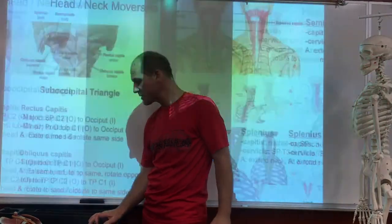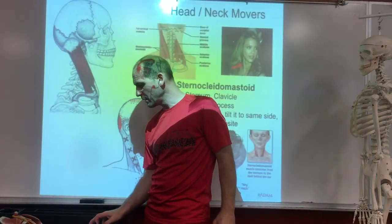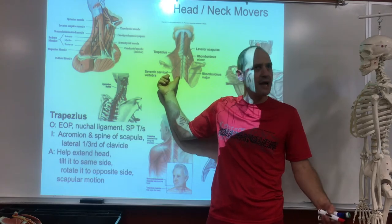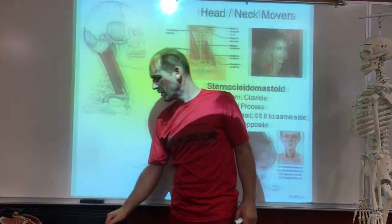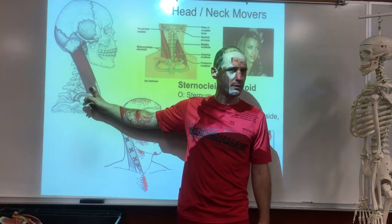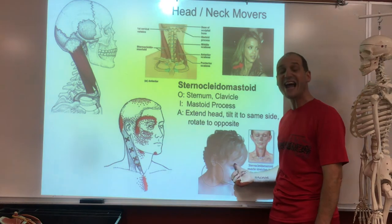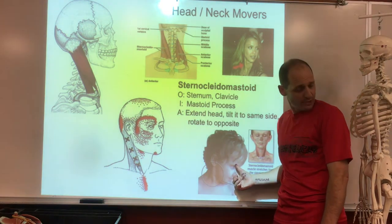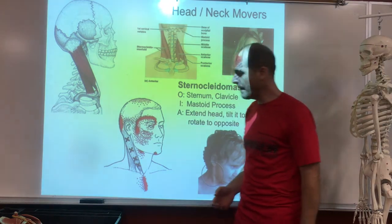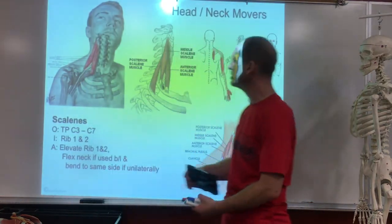We have worked. Let's go back real quick. So we went through the trapezius. You got that? That's a nice muscle, right? We can handle that. Then we did the SCM, the sternocleidomastoid. Also a cool muscle. It's actually the muscle that causes wry neck, which is when you can't move the neck, because if this is locked, you can't move it. So we did that. And then after that, we went to the scalenes.